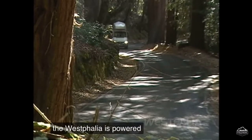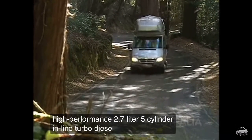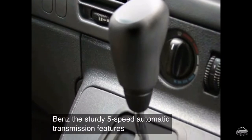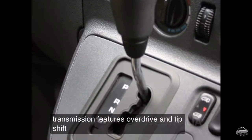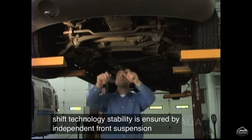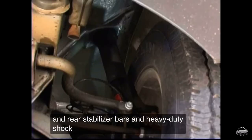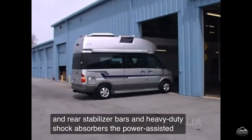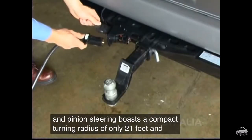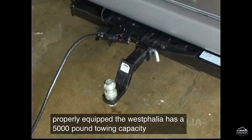The Westfalia is powered by a high-performance 2.7-liter 5-cylinder inline turbo diesel engine from Mercedes-Benz. The sturdy 5-speed automatic transmission features overdrive and tip-shift technology. Stability is ensured by independent front suspension with front and rear stabilizer bars and heavy-duty shock absorbers. The power-assisted rack and pinion steering boasts a compact turning radius of only 21 feet. And when properly equipped, the Westfalia has a 5,000-pound towing capacity.